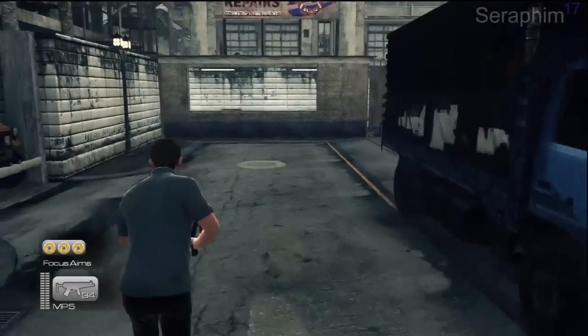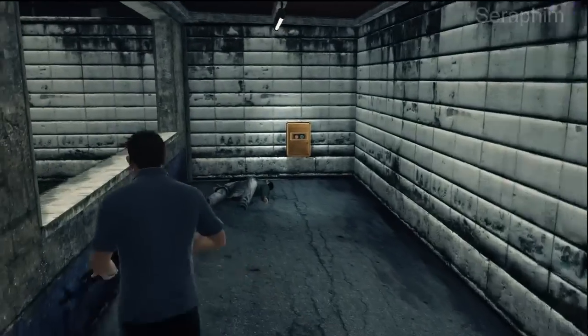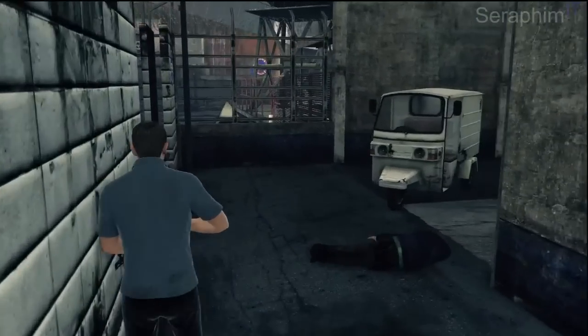You've got to be careful, because there is a lot of dudes in these next few areas, and you will get messed up real quick unless you're in cover. So learn from my mistakes. To open the door, you need to cruise over to this button here, and it will open the gate and allow you through the next area.